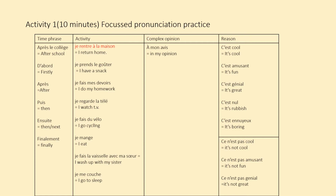Okay, so we have a re sound here for rentre. So two R sounds in rentre. Just do your best with those. Rentre has got the en in it, so that's an en sound, so rent, and then tre. Je rentre. Okay, and then maison, an AI is an A sound, an S makes like a Z sound, and en makes like an en sound, which is nasal. Let's try it one more time. Écoutez et répétez. Je rentre à la maison. Je rentre à la maison. Très bien, year 7.